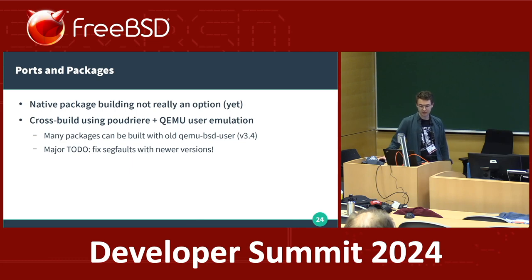we have the second option, which is to cross-compile packages with Poudriere and QEMU user emulation. This has been done before for ARM and MIPS and maybe others. So this works a bit. With the older version of the QEMU user static package, version 3.4, you can build a wide range of ports before it runs into any kind of problems. But with the newer versions, it fails right away. So I know Warner has done a lot of work to bring that up to speed and upstream a lot of our changes there.